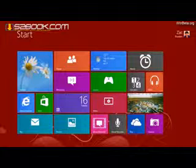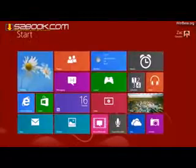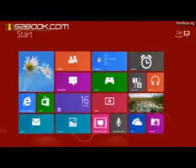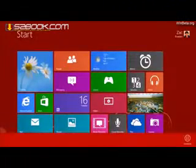Also, there's a new app open animation. I don't know if you can see that. It doesn't flip anymore. It just fades and widens. That's the best way to describe it in my eyes. So yeah, that's another new feature.